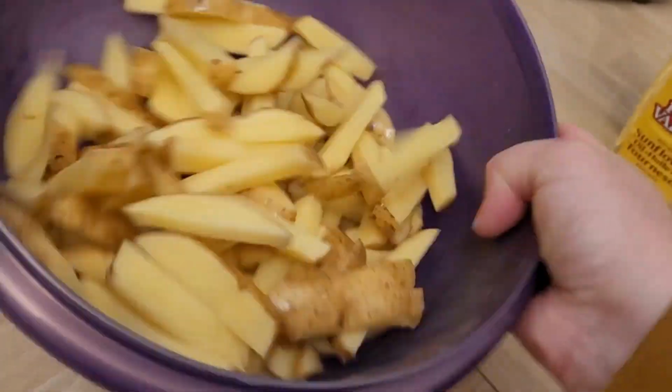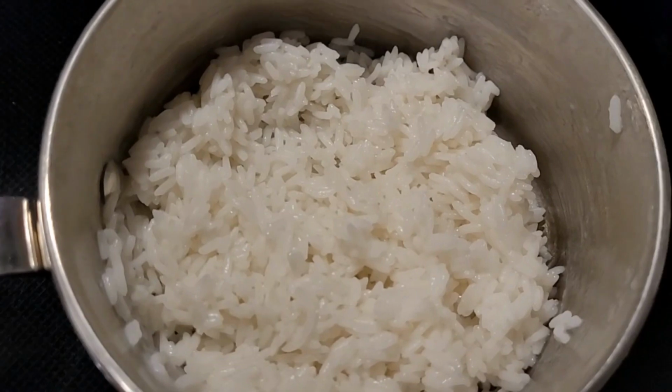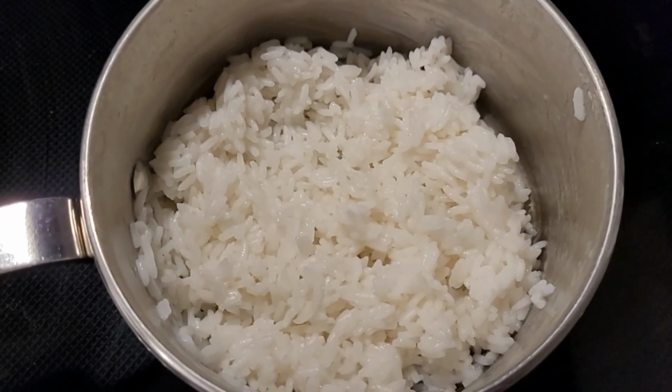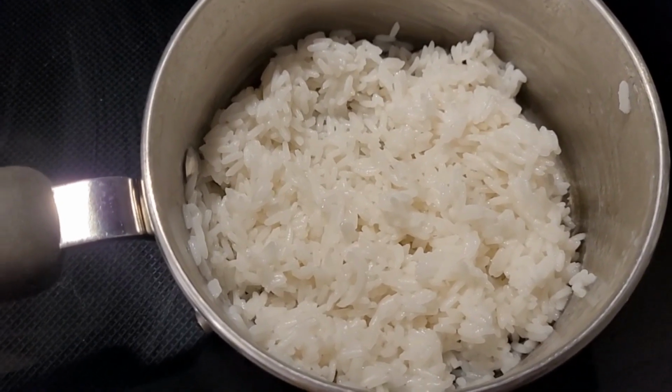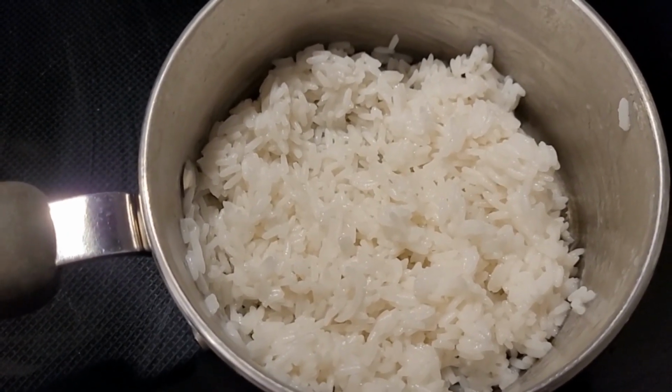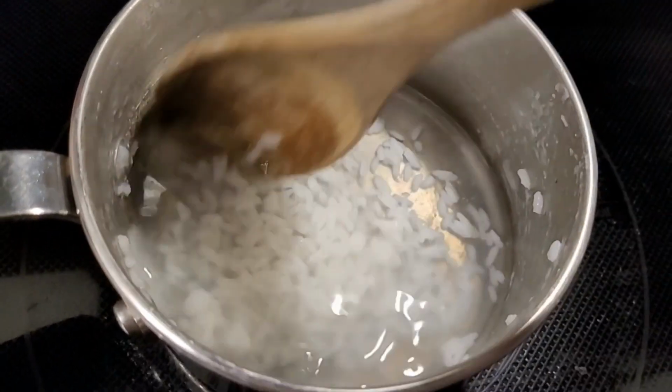Now, whoops, shake everything up. The rice is cooked. Now I'm going to separate just a small amount out for the slurry. The majority of this I'm just going to put in the fridge for another meal this week. Now I'm going to start working on the slurry. So there's just a little bit of rice in here.